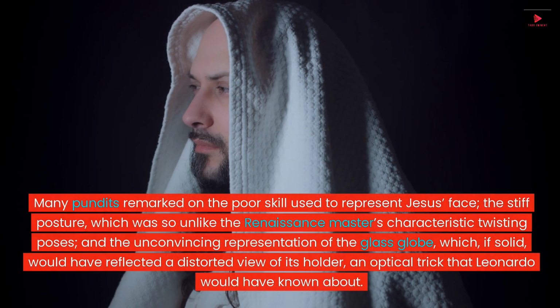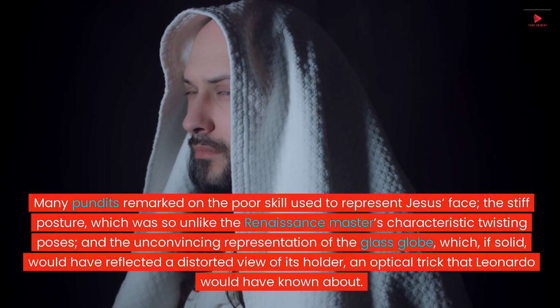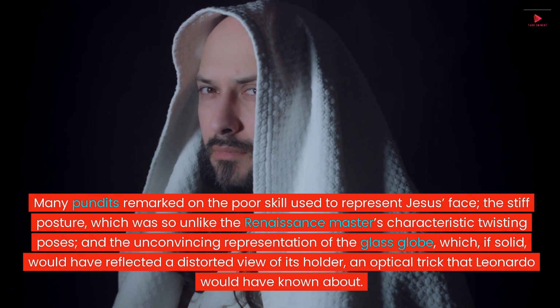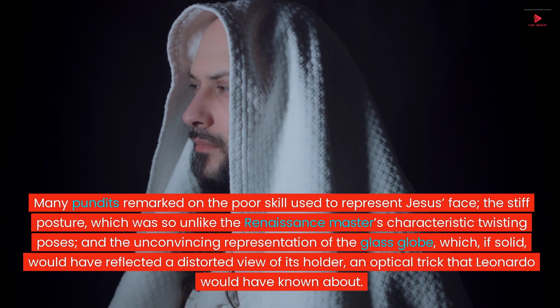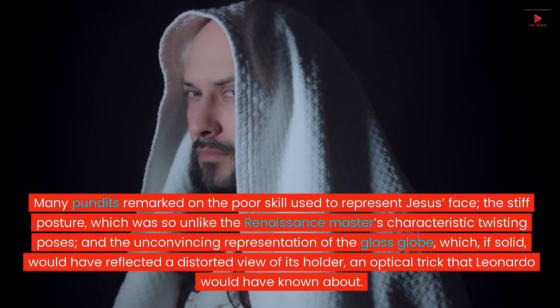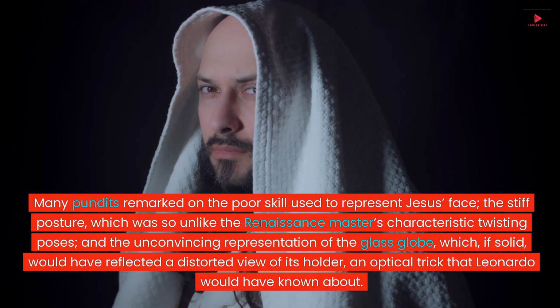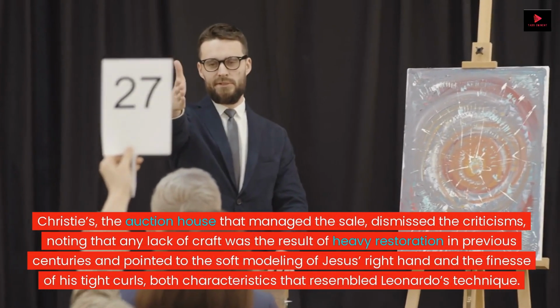Many pundits remarked on the poor skill used to represent Jesus' face. The stiff posture, which was so unlike the Renaissance master's characteristic twisting poses, and the unconvincing representation of the glass globe, which, if solid, would have reflected a distorted view of its holder, an optical trick that Leonardo would have known about.